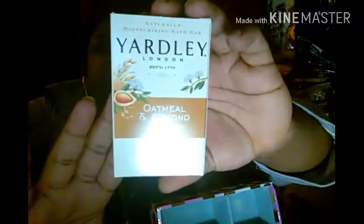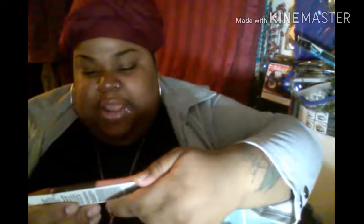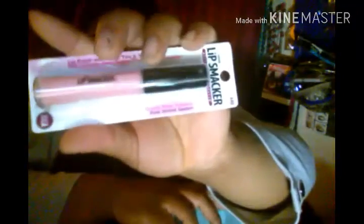I bought this Yardley London oatmeal and almond soap. It's from Dollar Tree, and this smells so good. Can't wait to use that. The next thing I bought from Dollar Tree was this Lip Smacker. It's not a lipstick, it's a lip gloss, and it's called Pink Velvet Gelato.